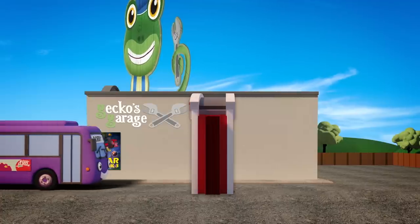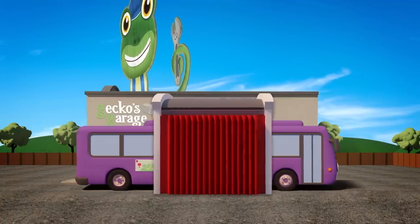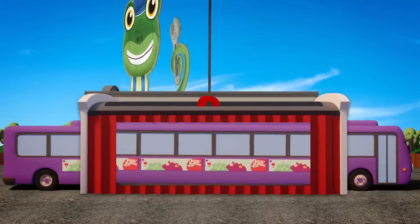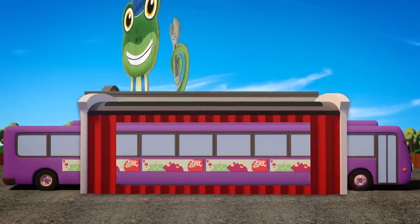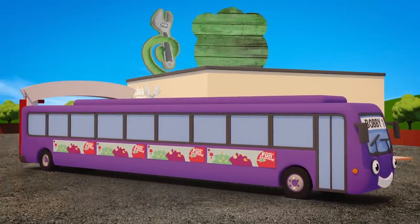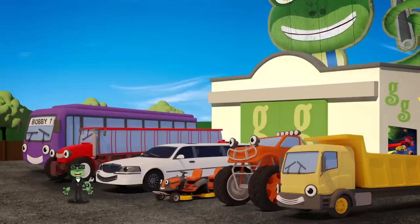Bobby is the last through the machine. It stretches him like a string bean. It's Bobby XL plus plus plus. It's super long Bobby, the stretch bus. Let's see how long our vehicle friends are now.